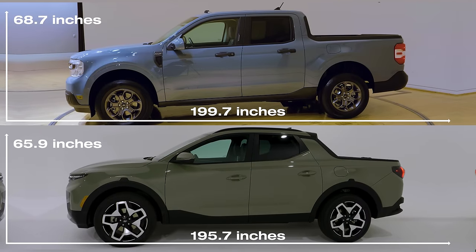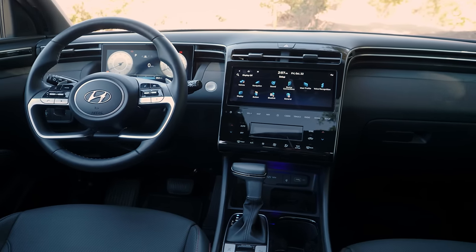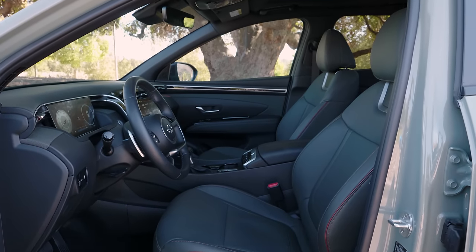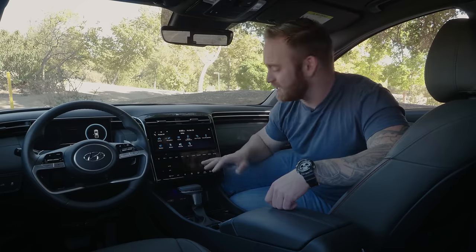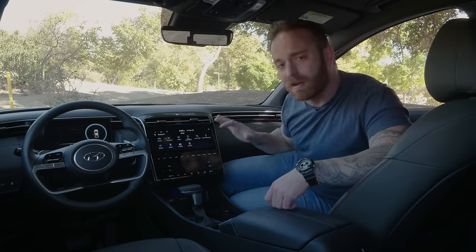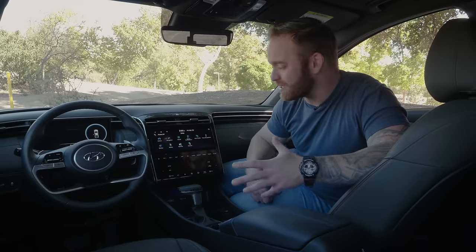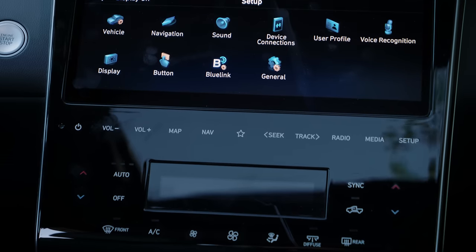So bumper to bumper, the Santa Cruz is a smaller vehicle, but on the inside, you wouldn't know it. The Santa Cruz is much better packaged in the interior. There's more legroom and headroom and a much better driving position. And on this high-end limited trim, the interior is really nice. I mean, just the look and feel of everything, the materials they've used to construct everything in the cabin are much nicer, much more upscale, and the series of screens that you get here feel much more luxurious.